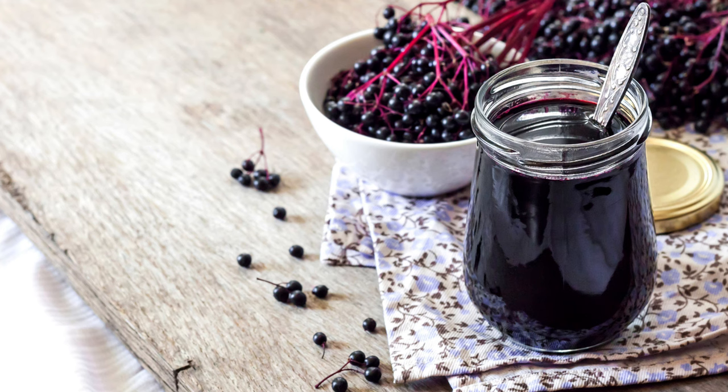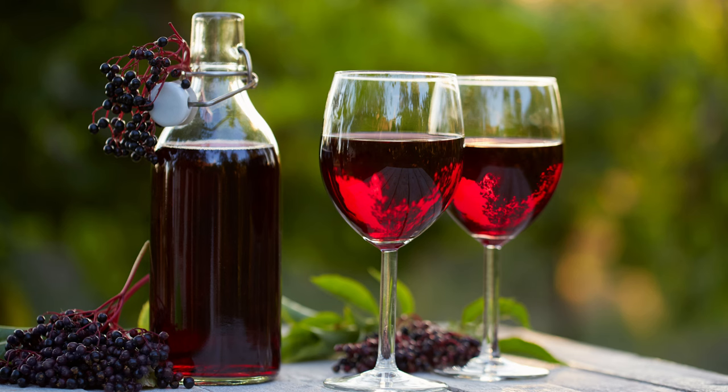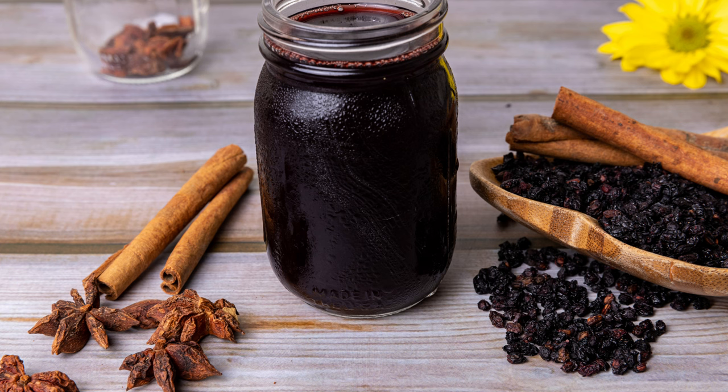Elderberry tea is another great option. Just steep a teaspoon of dry berries in hot water for 10 to 15 minutes, then strain and enjoy. There are plenty of ways to enjoy the benefits of elderberry in your diet. You can add a spoonful of elderberry syrup to your morning smoothie or mix it into your yogurt for a tasty immune boost. Elderberry tea is soothing and warming, especially in the colder months. If you're into DIY, you can even make your own elderberry syrup at home by simmering dried elderberries with water, honey, and spices like cinnamon and ginger. Just remember, always cook the berries thoroughly to remove any toxins.